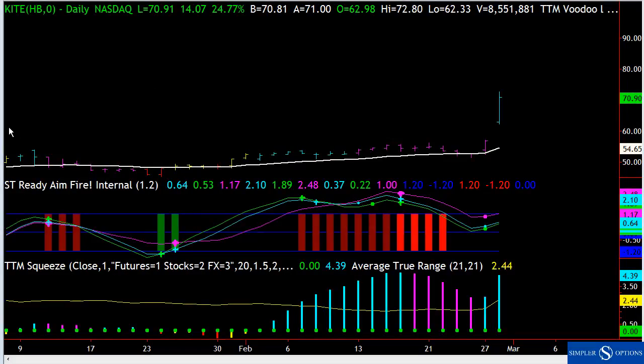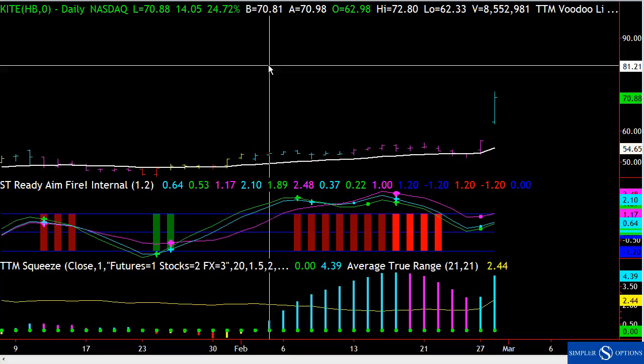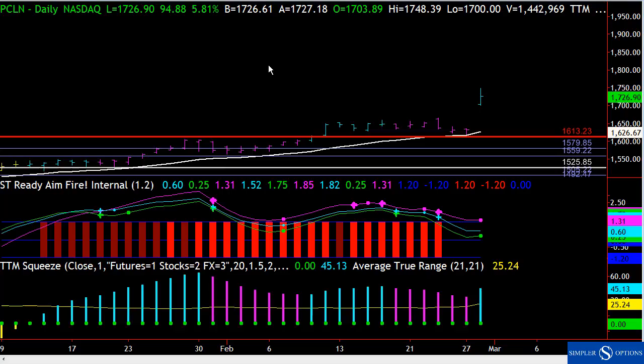Let's dive in and take a look at this. So Kite had earnings, as did Priceline. You can see Kite here. The markets are still open. It's about 2:30 Central here. You can see it's up $14 today, and then Priceline is up $94.